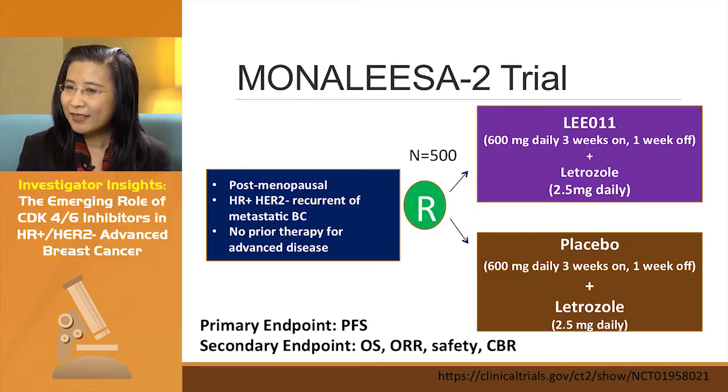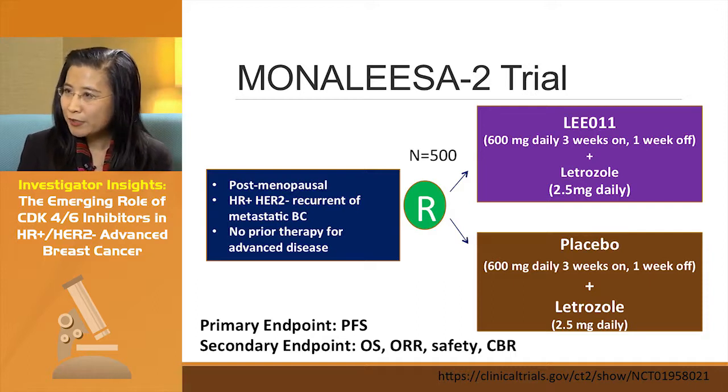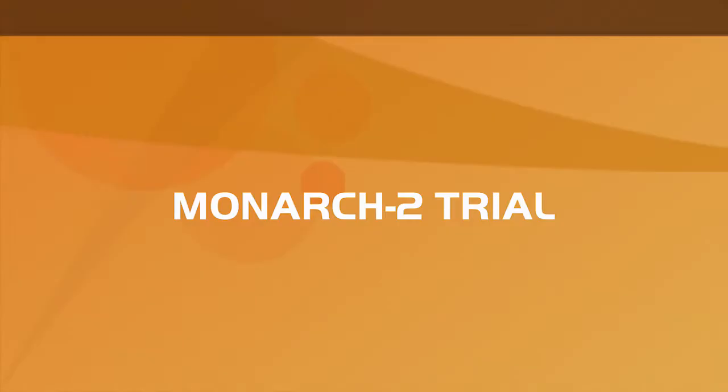What are the inclusion criteria for the MONALEESA-2 trial examining postmenopausal women with advanced breast cancer? So the MONALEESA-2 trial is examining another CDK4/6 inhibitor, called LEE011. This is looking at the first-line setting in patients who are postmenopausal and randomizing them to either letrozole in combination with placebo or letrozole in combination with LEE011.